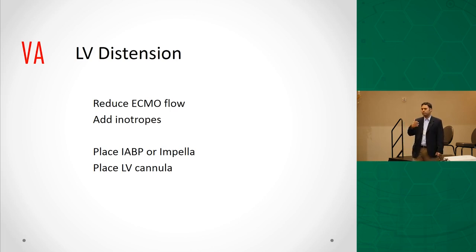Or some people just make a hole in the heart. Basically you create a shunt in the heart enough so that you can put everything into the other side. Or you could add inotropes to have some squeeze from the LV. But if you have no contractility, the chance that you'll improve anything with an inotrope is very minimal.